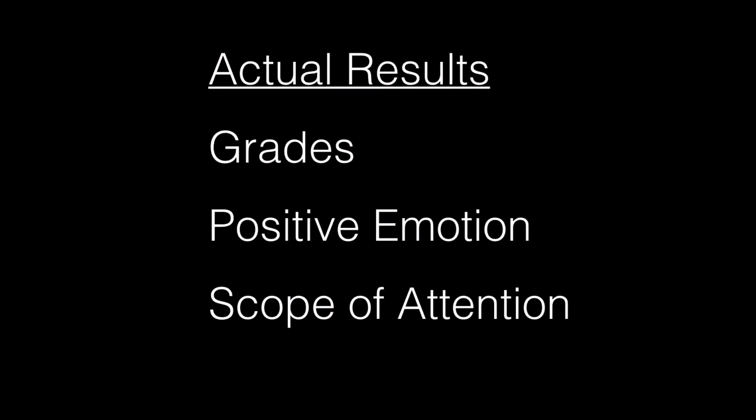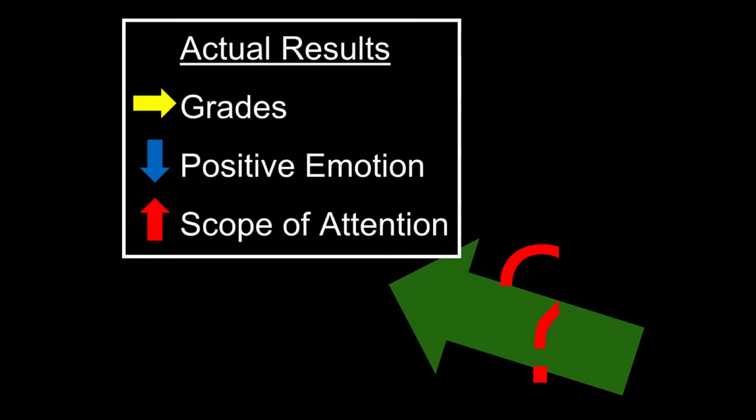Let's take a look at the actual result. Sadly, we did not have the result as we expected. They had the same grade as the teacher-centered learning group, and they had less positive emotion. They did have a larger scope of attention, but because it did not happen with the better grade, our hypothesis was not supported. So, should we say this method is ineffective? We should not use that? Before we make any conclusion, let's think about why we had those results.